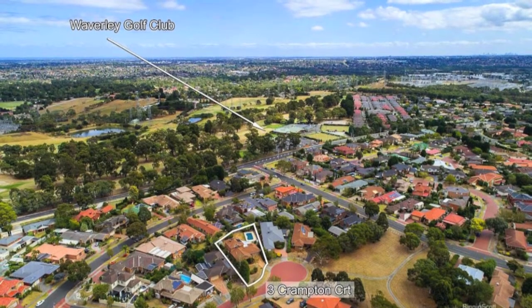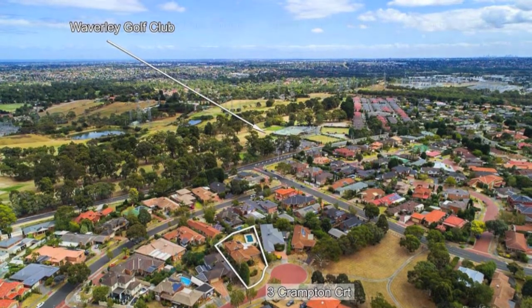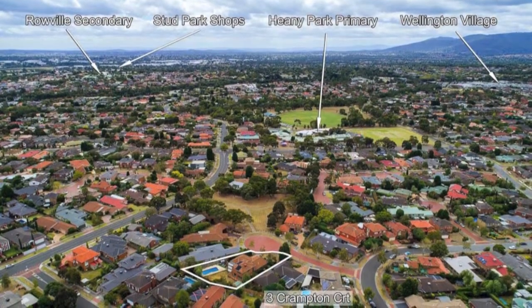The list goes on. Close to all amenities, this fantastic family home is a must-see for anyone wanting a quality property in an unbeatable location.